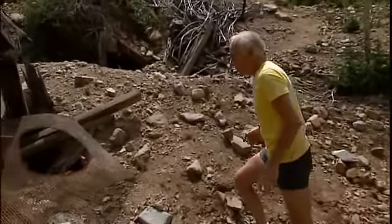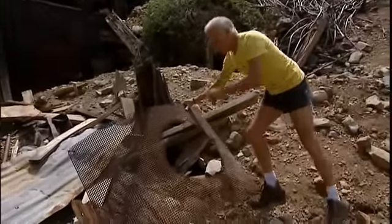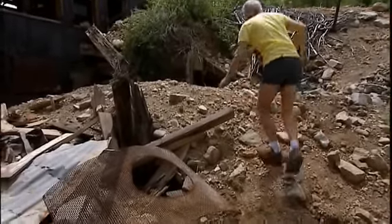But for that, I need a gauze or a fine mesh. I mean, something like this, but a lot finer. That won't do. Let's go and have a look over here.